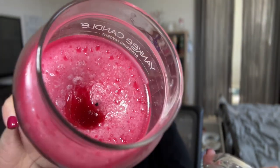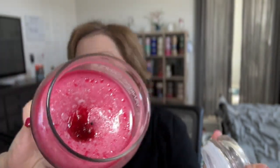Do you see where that wick is? Look what happened to it. It just got really short. So it was actually my first candle that I crocked.